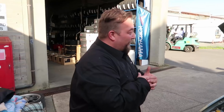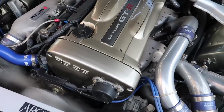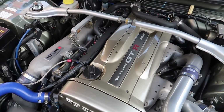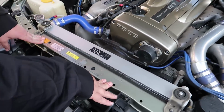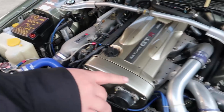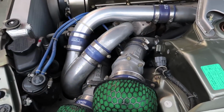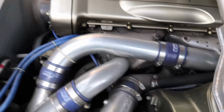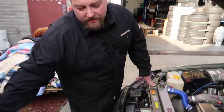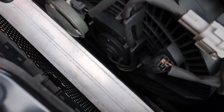That pop was needed. The whole M-Spec Nur, Millenium Jade. Beautiful, some light mods. All seems to have been done fairly recently too. ARC radiator looks brand new. Nismo plenum. No airflow meters. HKS F-Con V. Full HKS hard piping kit. It's got an HKS oil cooler in the front there. It's got exhaust, truss turbos.